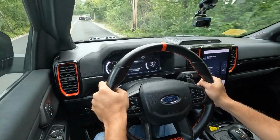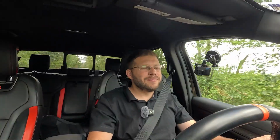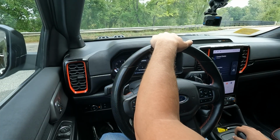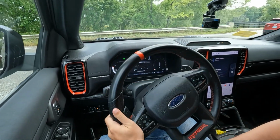Now I will say that the downshifts are unnecessarily aggressive. And like I said before, the 10-speed automatic, there's too many gears here for this pickup truck. I like the 8 speeds that are found in some rivals. Now I will say though that with this 10-speed auto, it is best in manual mode, and we are going to experience that.